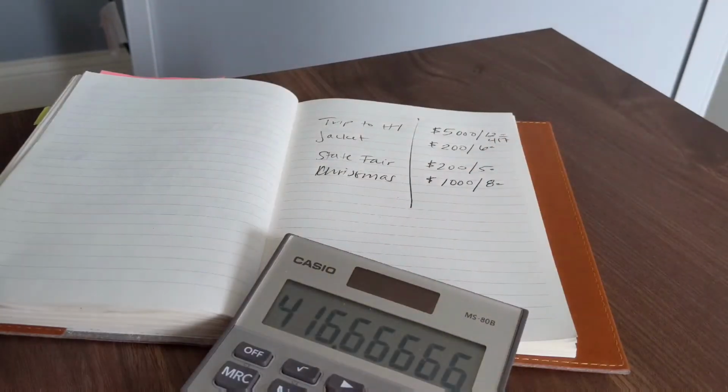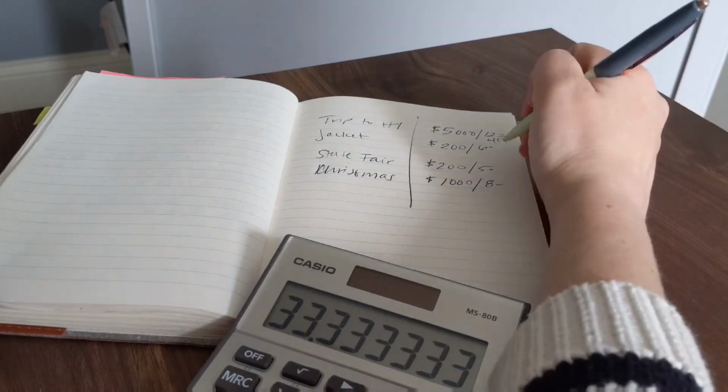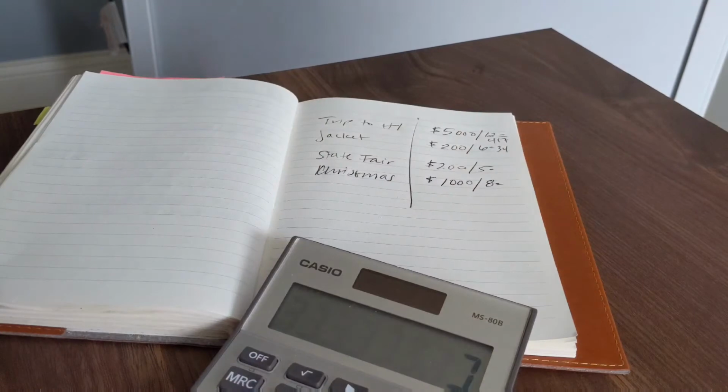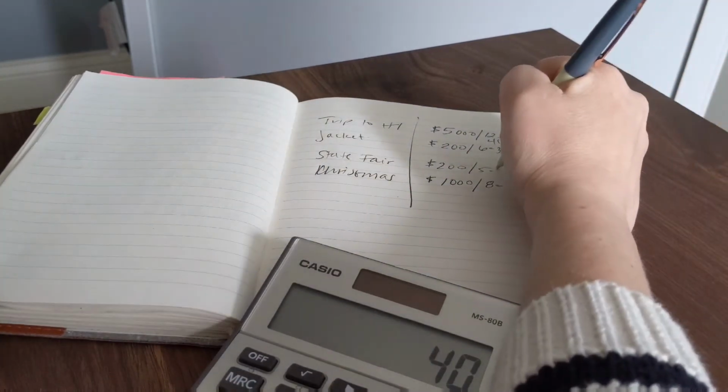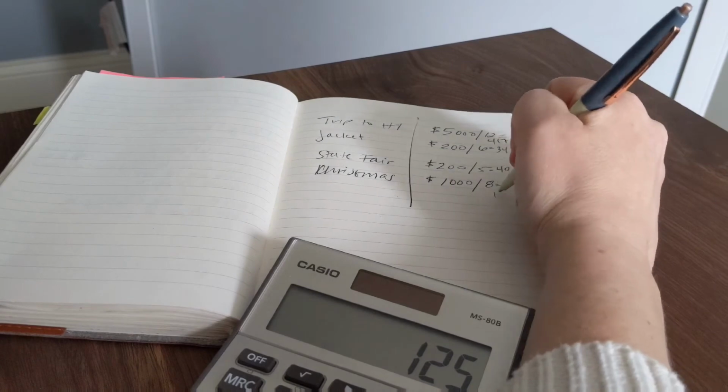All right, so 5,000 divided by 12 is going to be 416.66, but let's just say 417. That way we have enough. Our $200 that we need in 6 months is going to be about $34. Our State Fair is going to be about $40 a month. And then our Christmas is going to be $125 a month.